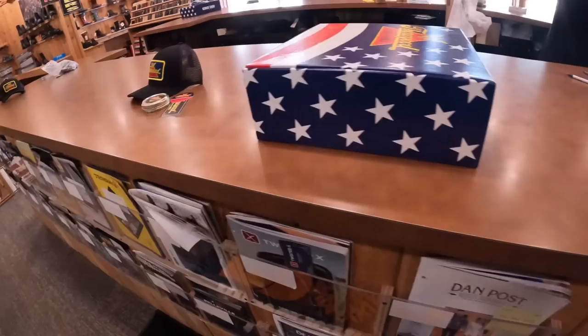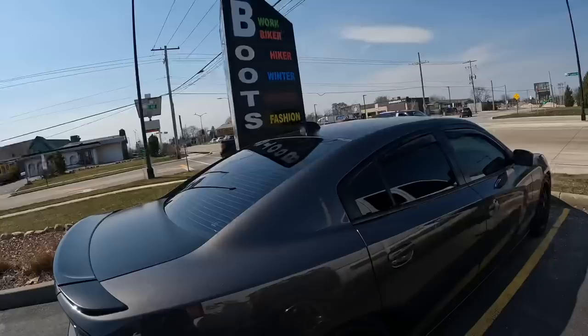So I just got these boots. You guys seeing them? They gave me a hat and a sticker. I bought these boots over here in Greenfield, Wisconsin. I'll give the address, but it's called Boot Connection. It's super nice outside, but look at this. Wow, super nice outside. Gorgeous, gorgeous day.